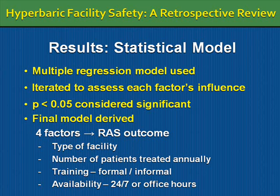And the end result of this, we did the regression in several ways, put the factors in, took the factors out, and played around to see where we could get the most accurate model. The 4 questions that came out were: is it a monoplace or multiplace chamber? The monoplace chamber was the baseline. How many patients do you treat per year? Is your training formal or informally done? And is the facility open 24/7, or is it open just during office hours?